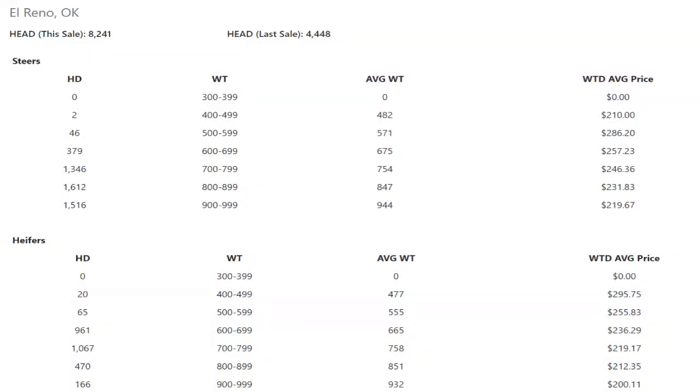They're weighing under 450. But you look at the automated market report on your feeder sale on Wednesday at El Reno, and you see your best tested weights are all your bigger feeder cattle there, and look how well tested they were and how well they sold. This is the market in the Southern Plains, guys. 1,346 7-weight steers averaged 754 pounds with a weighted average price of $246.36. 1,612 head of 8-weight steers in El Reno averaged 847 at $231.83, and 1,516 head of 9-weight steers in El Reno, Oklahoma at an average weight of 944 pounds and a weighted average price of $219.67.